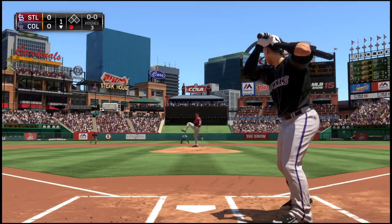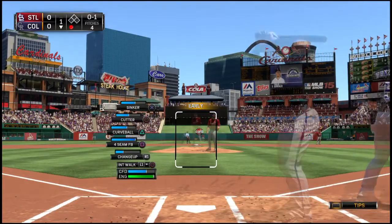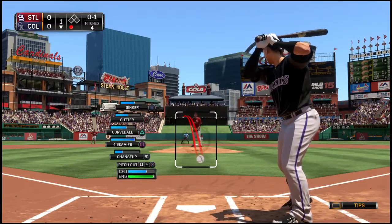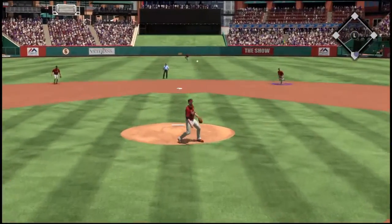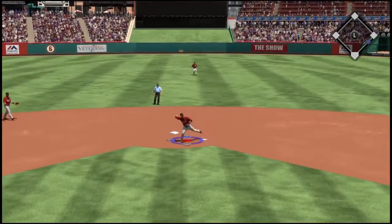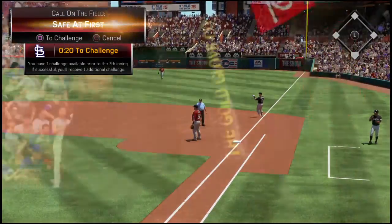Now the first pitch. This ball's hit in the air down the right side and out of play. 0-1. The pitch. Bouncing ball back up the middle. And they will not get him at first as he's able to leg out the throw.